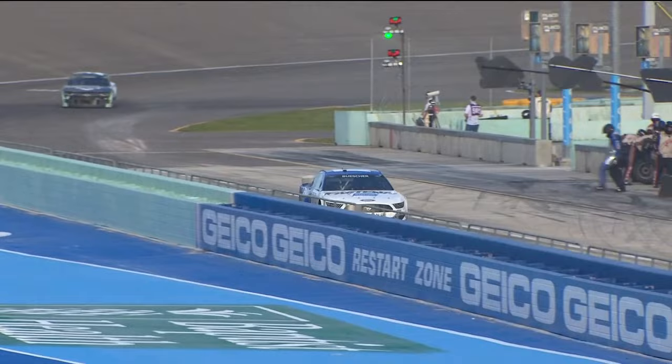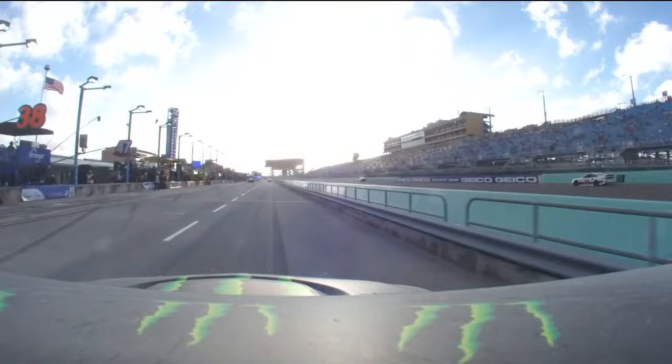Chris Buescher in the 17 car just lost the lead as this pit cycle started for him. That race car has been very good until about 10 laps ago. It just got tight on him finally. That's the first thing he said on this radio the entire run long.